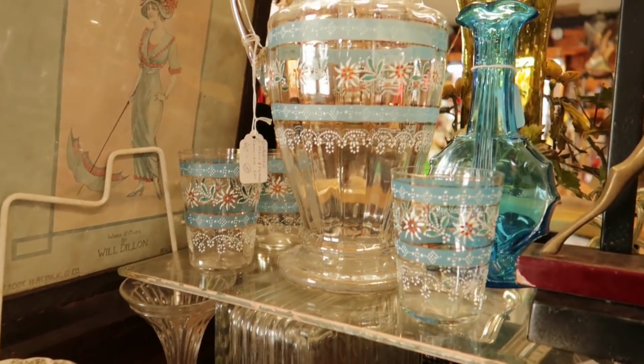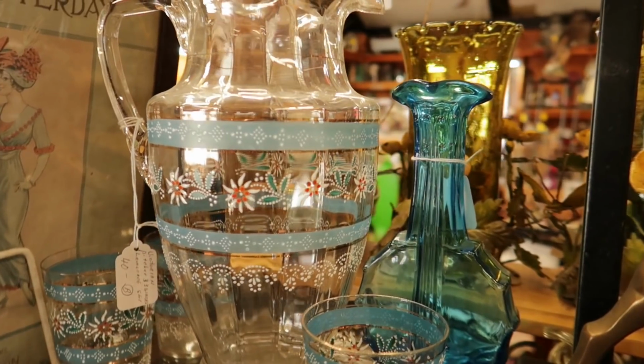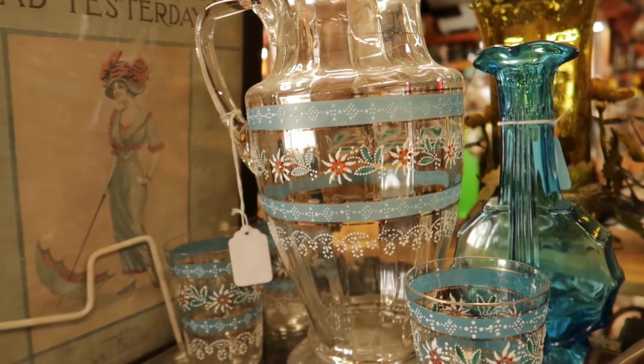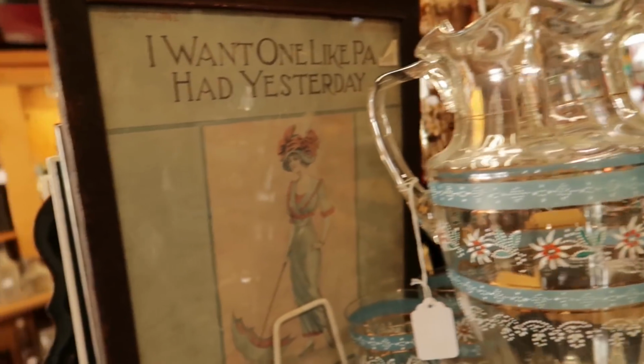Oh, this is such a pretty set, this jug and cups. Is there only 3 cups? But I love this robin's egg blue and then with a bit of orange. It's only $40. That's quite nice. Oh, I love this print. It looks like an old song. I want one like Pa had yesteryear.